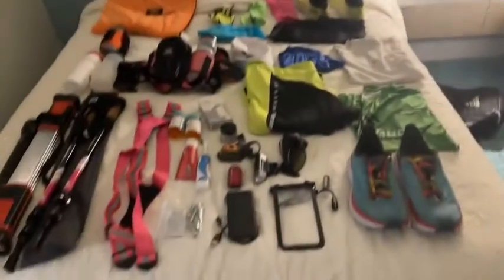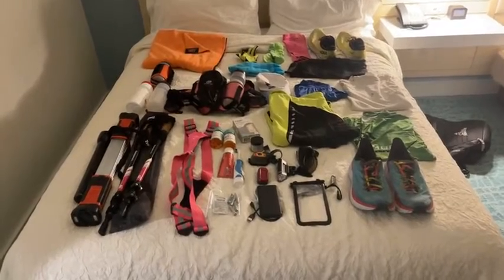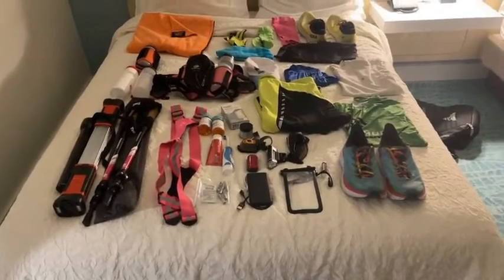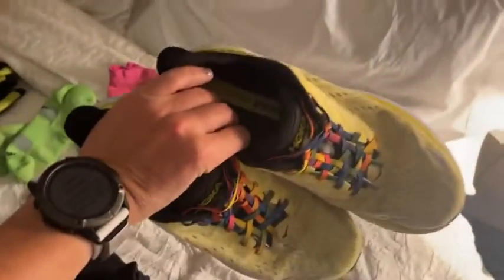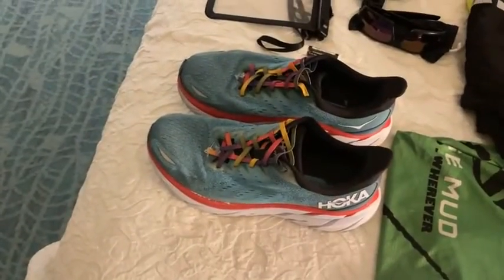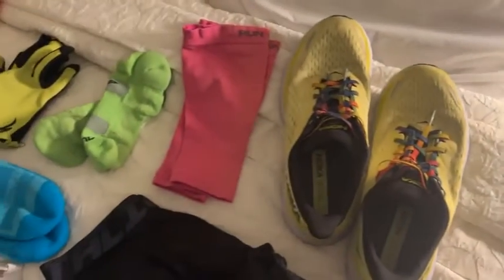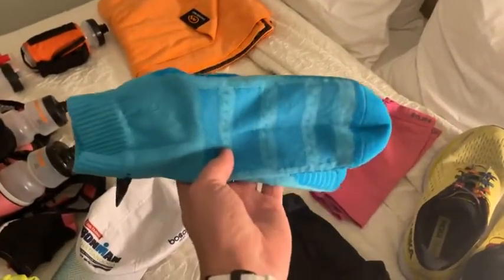So I've got everything laid out, and that's all my gear for tomorrow, not counting the backup stuff, which I'll go over later. So we'll start off with the basics. I've got my Hokas, of course, my running shoes, and I always make sure I have a backup pair with me.